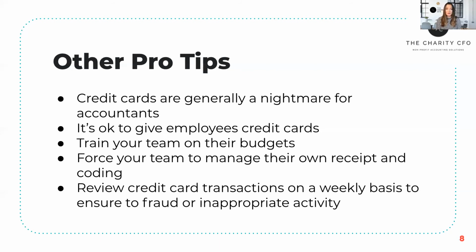Next, train your team on their budgets. It's also a nightmare because with credit cards, you're getting all these receipts. You have no idea what these are for. You have no idea which grant they're for. You have no idea which department they're for. And if you're a more complex organization, tracking your expenses by your grant, by your department, by your accounts is really important. I used to work in an organization that at that time had 85 employees, and we had so many credit card charges. We had, I think, 4 different departments. But in addition to the 4 different departments, we had, I can't even tell you, 14 government contracts.